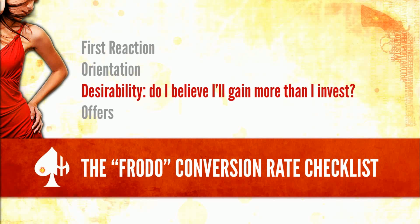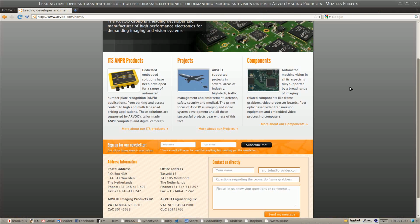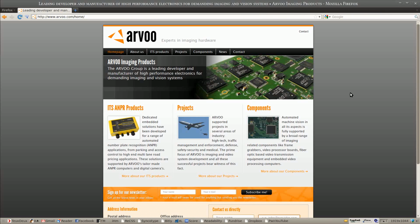Desirability: do I gain more than I invest? Or do I believe it? I'm going to hazard a guess no. And the reason for that is fairly simple: although the site looks fairly good, the copy is such that it really doesn't engage me as a prospect. And that's because, okay, there are a couple of reasons.